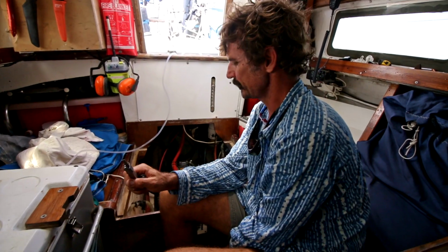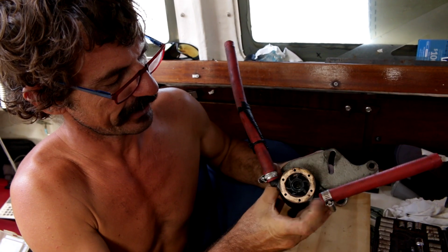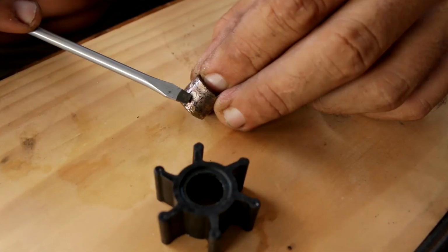The light came on that the engine was overheating. We just sailed through jellyfish lately. Oh, look at that. The shaft on the inside is spinning without turning the impeller.